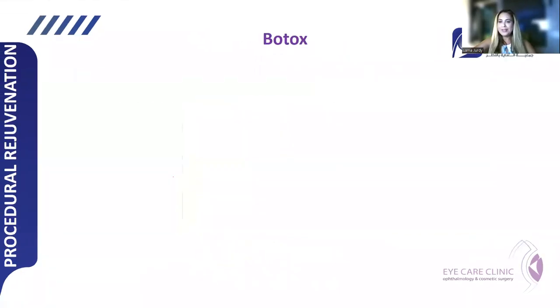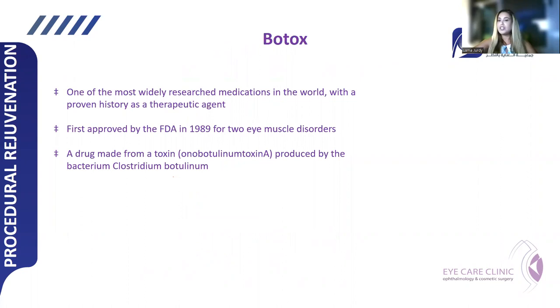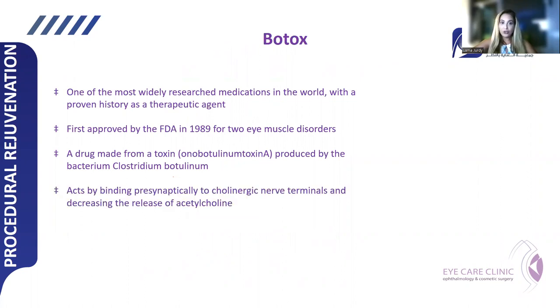Now we go to everybody's favorite treatment, my favorite treatment at least, Botox. Botox is one of the most widely researched medications. Not a single person here has never heard of Botox, I am sure. It was first approved for actually 2 eye muscle disorders. So this is a drug primarily made for ophthalmologists. We kind of hold on to that. The 2 conditions that it was approved for in 1989 by the FDA were blepharospasm and strabismus. And then after that, FDA started approving it for all kinds of other uses.